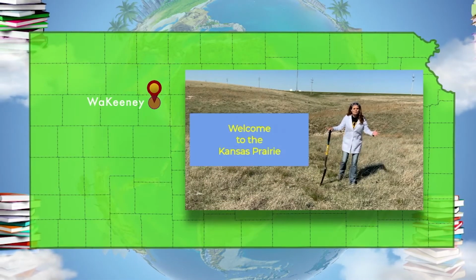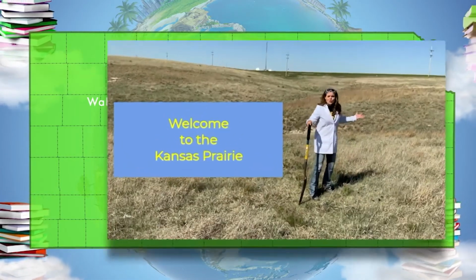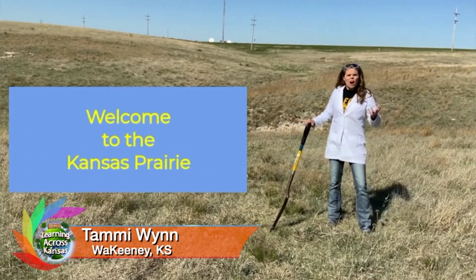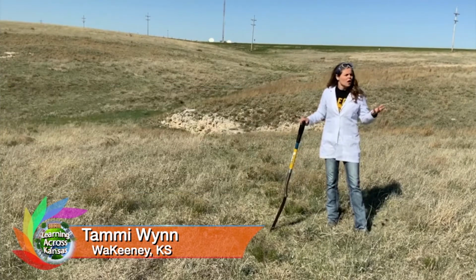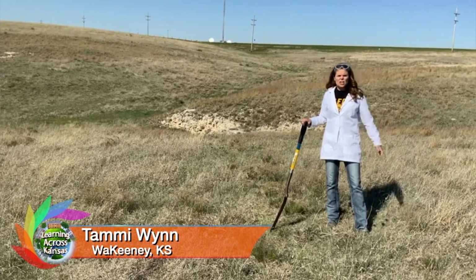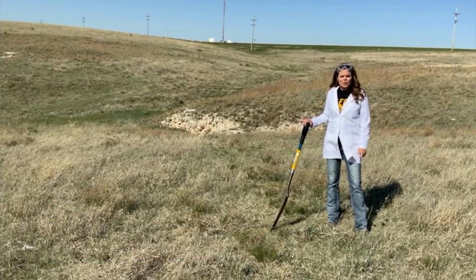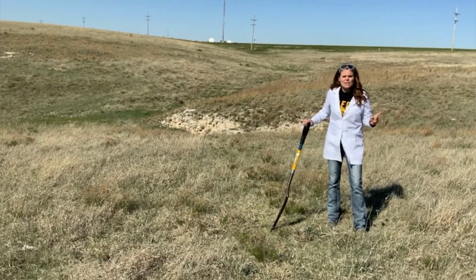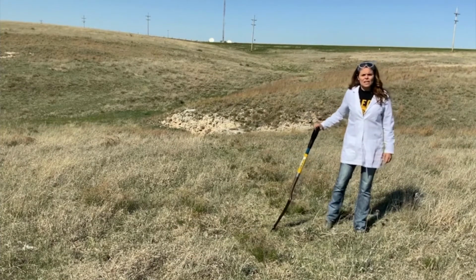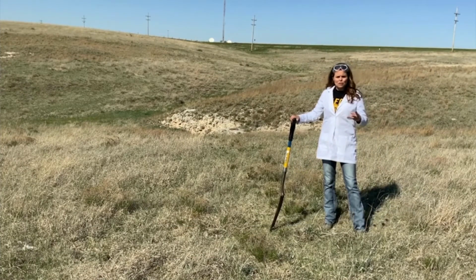Hi, and welcome to the Kansas Prairie. You are right here in western Kansas. And you know, I hear of people talking as they drive through Kansas and say, there's nothing out there but flat land. Well, they are wrong. Let me introduce you to the prairie and some of the plants that live here. I'm going to tell you about my 3 favorite.